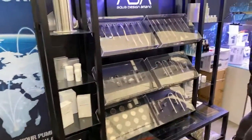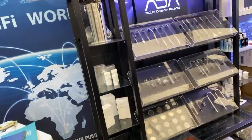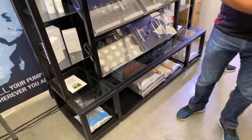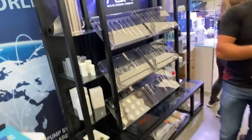We've got this incredible display of ADA tools and accessories. This is just an absolutely beautiful way to showcase the range of products. You've even got the ADA soils down the bottom there. There's George himself showing some people about the products, but we'll just jump in and check out.